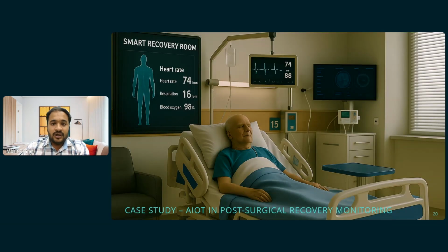Let's explore a compelling case study from a multi-specialty hospital that deployed AIoT for post-surgical recovery monitoring, a critical period where complications can arise unexpectedly. The hospital equipped patients with wearable health monitors tracking heart rate, oxygen saturation, and skin temperature. In parallel, smart bed sensors detected whether the patient had moved recently or maintained healthy sleep posture.